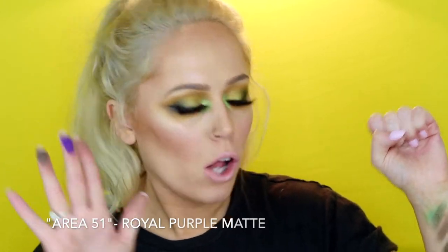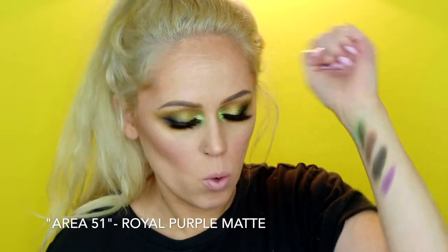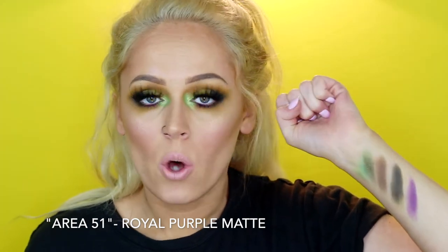Next one is going to be Area 51, which is that purple shade that I know all of you have been waiting for. I did swatch this. It does swatch patchy. However, I did use it on my eyes on the lower lash line, smoked out. Again, swatches don't always tell the whole story. Sometimes swatching a shade, you can understand how to blend it out versus kind of going in and then being like, oh no, what do I do?